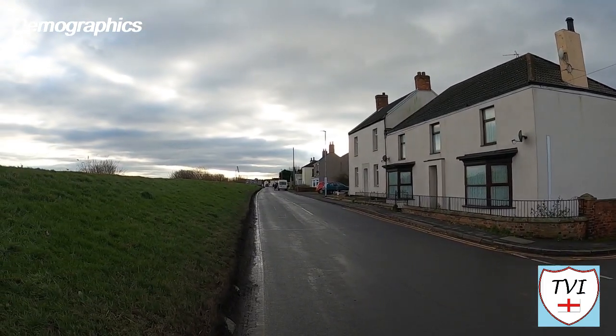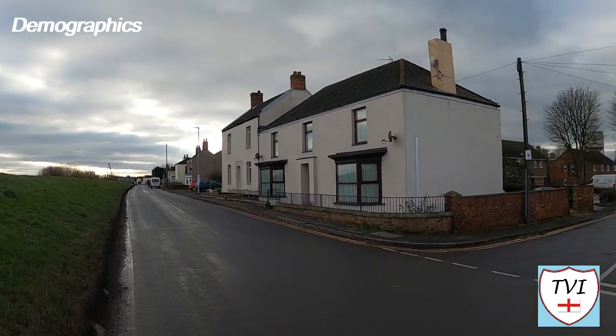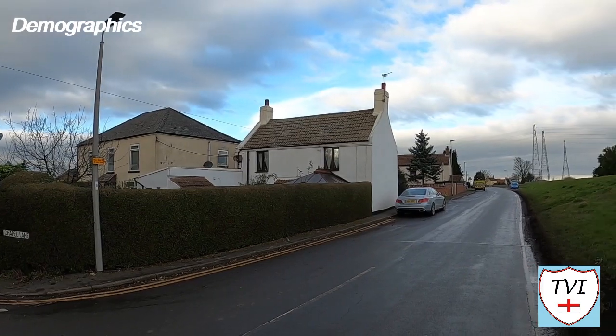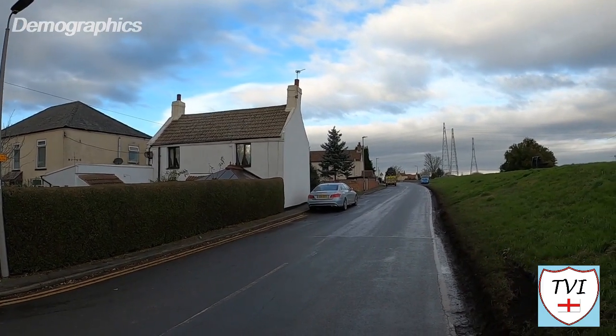The average house price in Keadby comes in at £121,000. For Althorpe, it's much higher. A house there will set you back £327,000.